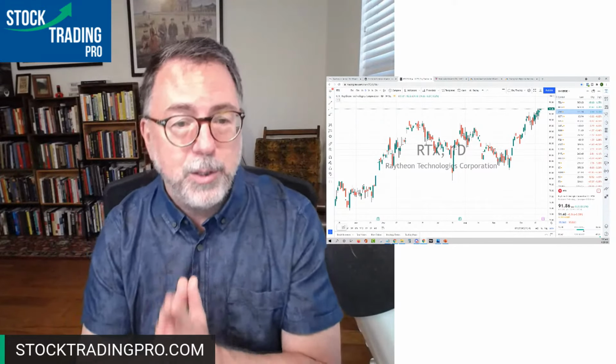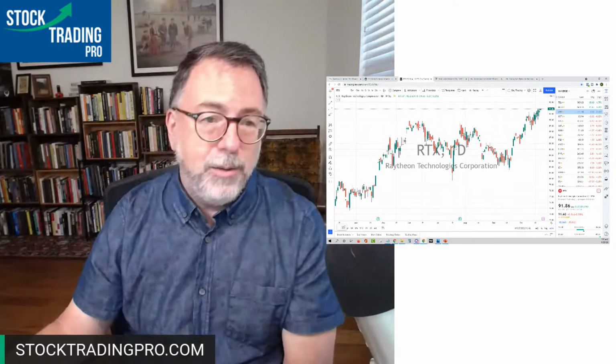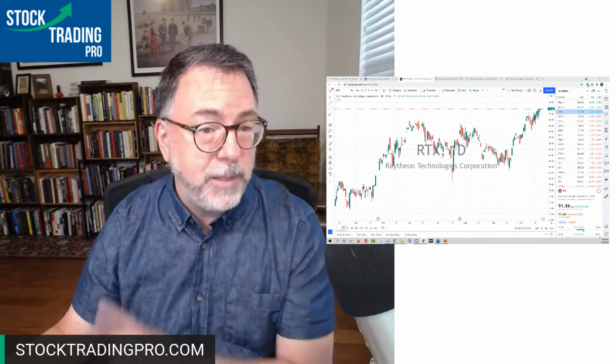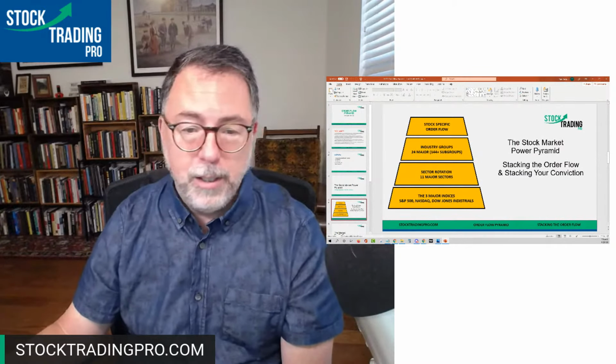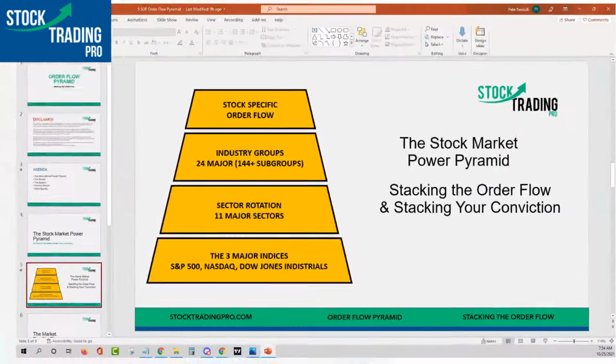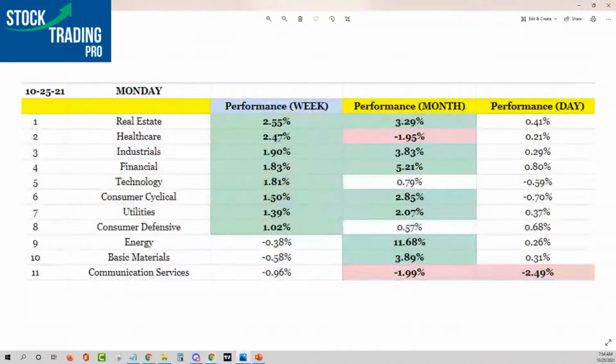How do we focus on the right stocks if we learn how to stack the order flow? And easily, the quickest way to do that, and we talk about this, is understanding the stock market power pyramid. I'll do this one more time so everybody can take a snapshot of it, is going right here into sector rotation. There's a reason that I walk everybody through this first thing every morning. It's because I want you to be looking at the stocks that have existing bullish order flow. Remember, we're here to talk about buying stocks.